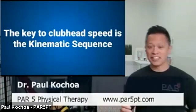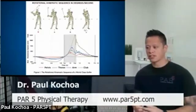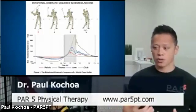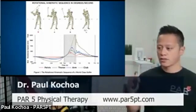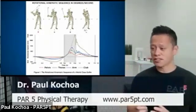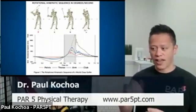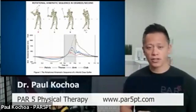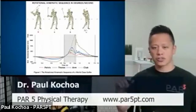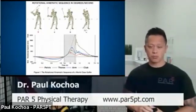All right, so the key to increasing your club head speed is the kinematic sequence. The kinematic sequence is basically accelerating through the segments of the body using the ground, so from the ground up. We have a couple lines here: the pelvis, the thorax, the arm, and the club. You can see from the gray area on the graph, that's from the top of your backswing down into impact. The pelvis accelerates first, gets fast. The thorax accelerates second. The arm accelerates third, and the club accelerates the most. And you can notice at the peak of where they accelerate, they actually slow down and transfer that speed to the next segment. So that kinematic sequence is important to building up the speed to the club.